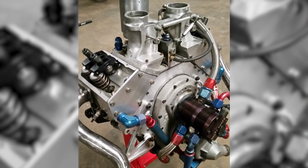Hey everyone, I'm RJ Polk for Engine Builder, and today we're taking a look at a very unique 2-cylinder V-Twin Chevy build done by Johnny Gardner in Little Rock, Arkansas. Johnny's been riding motorcycles for 55 years, and he's been building sprint car race engines for 40 years.